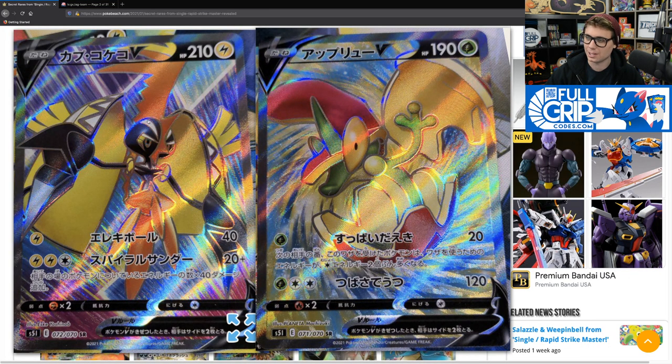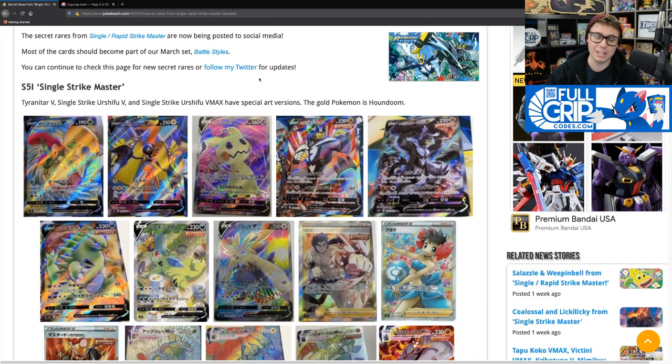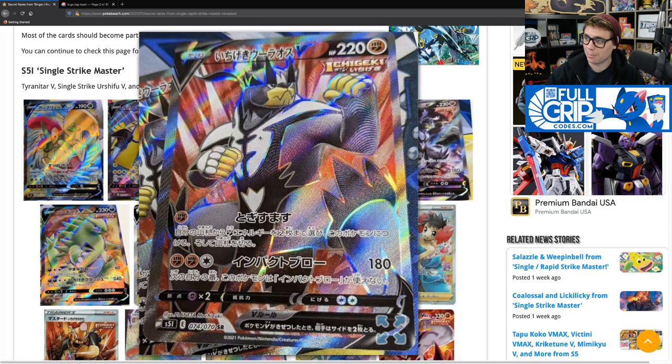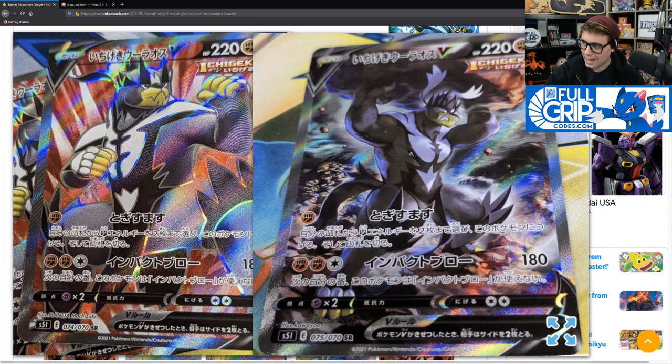Just look how dynamic this Tapu Koko V and Flapple V look. The Flapple V with the gold and blue swirls in the background there, the rainbow swoosh in the back of that Tapu Koko V. The cards just look so much more dynamic, and I think the collectability of these new Pokemon cards is really, really off the charts. My buddy Sean loves Mimikyu. I know he's going to be looking for this Mimikyu full art card, which looks amazing.